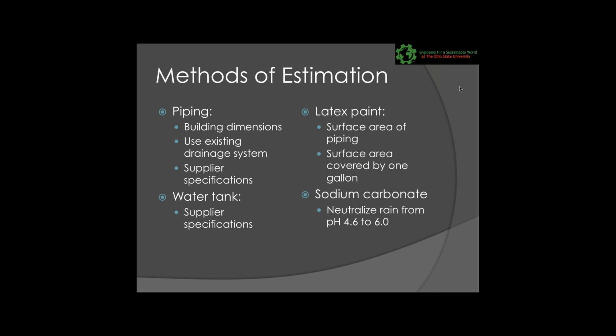And now we're going to look at the results of our analysis. So if you could pass it over to Patrick.